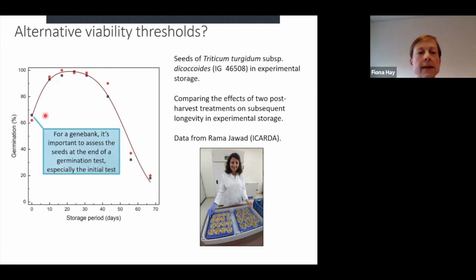We do see this pattern in GeneBank samples, and I think it just emphasizes the importance of doing a test and assessment of the seeds at the end of a germination test, and especially in the initial test. Usually it's a cut test, so you just check whether the seeds that are still on the plate and haven't germinated are still fresh and look like they could go on to germinate, or whether they've actually gone soft and rotten away.